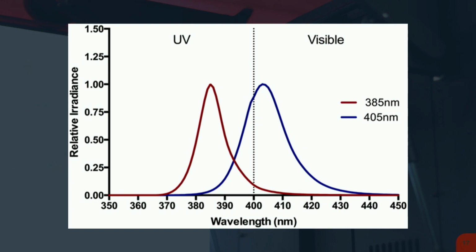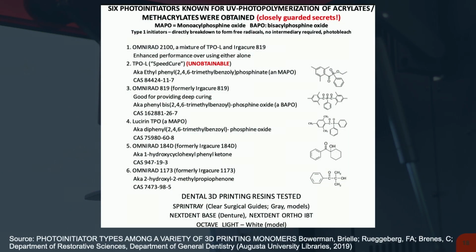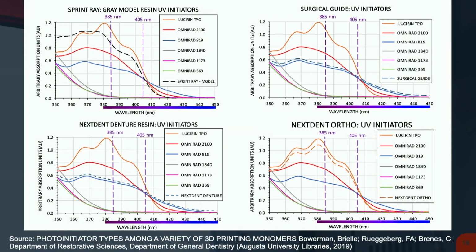So why does this matter? Well, if you look at the actual photo initiator, what's inside of a print resin, you have monomers, oligomers, polymers, and photo initiators, and all these additives and stabilizers. But the most important thing I would say is the photo initiator, and it's a molecule that essentially is sensitive to light. So when the light hits this molecule, it kicks off that reaction, and that's what causes everything to polymerize. What they found in studies is that with 385 nanometer photo initiators, there's just more of them, they're more reactive, and they're more effective.